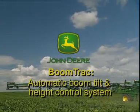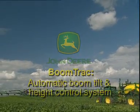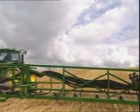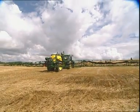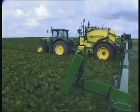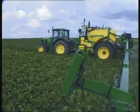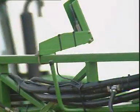John Deere introduces BoomTrac, an exclusive automatic boom tilt and height control system. BoomTrac will be available for the 800 series premium trailed sprayers equipped with Green Star. Two ultrasonic sensors mounted at each end of the boom measure the height of the boom wings above the target.